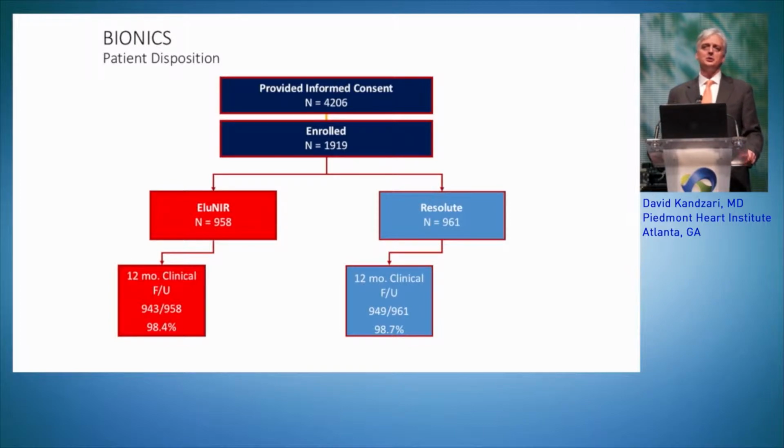Over 4,200 patients provided informed consent for enrollment into the BIONICS trial, and ultimately, as previously described, over 1,900 patients were evenly randomized to the EluNIR stent or the Resolute drug-eluting stent. And through 1 year of follow-up, completeness of follow-up for clinical endpoints was achieved in more than 98% of the study population.